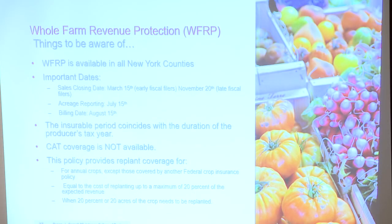How does that work for tree crops? So are you replanting the perennials, or is it just the yield for that year? So this is just for annual crops. So if you're looking at trees, nursery stock, FSA has some programs that kick in, but they only kick in if there's been a disaster that's been declared for your county.